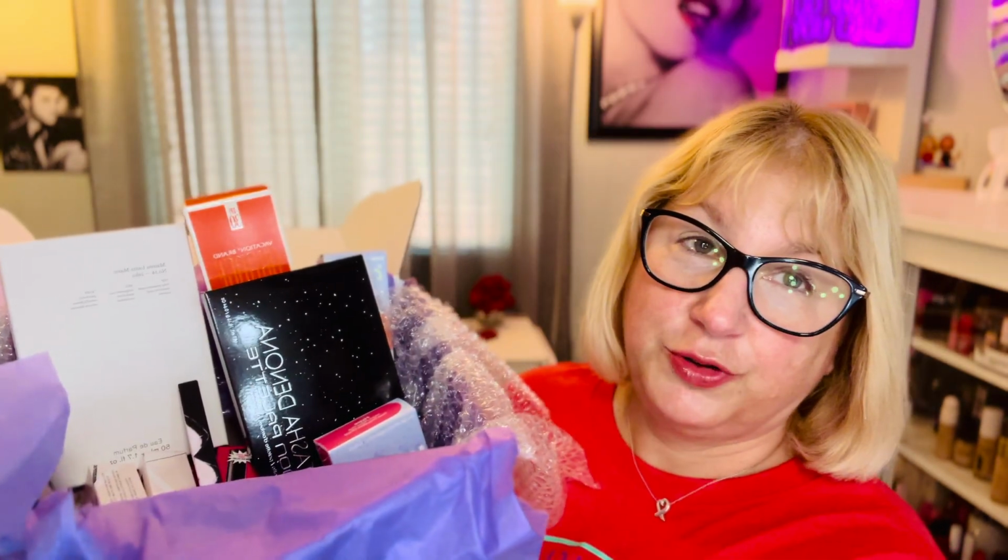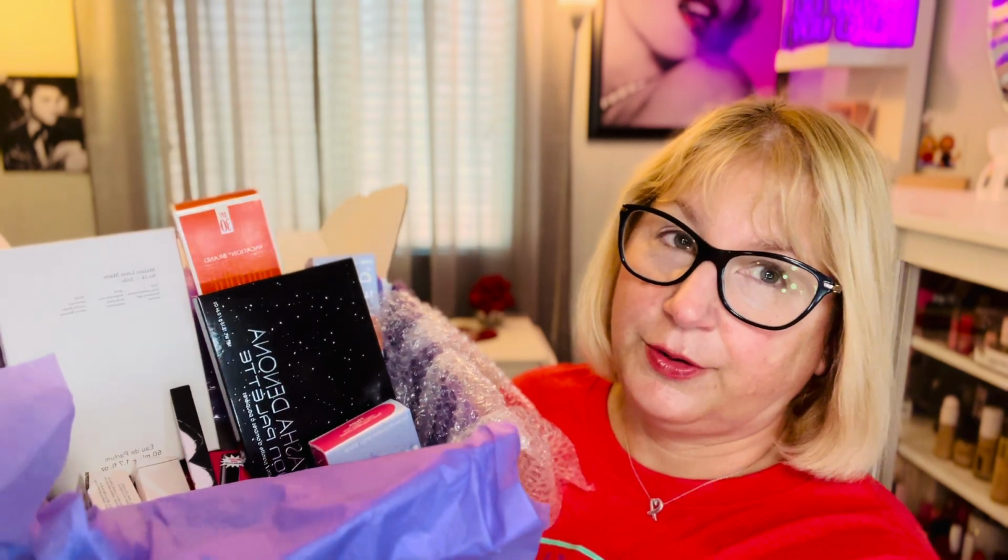Let's get into it. This is my Trend Mood box that I got, and I also threw some other products in here that I purchased myself and that we're going to use in the video as well.